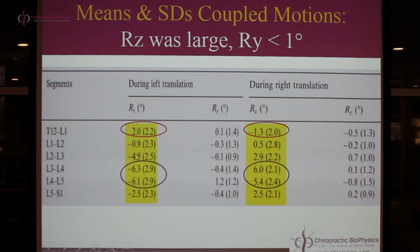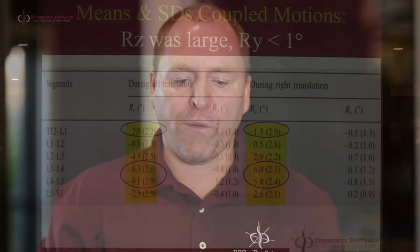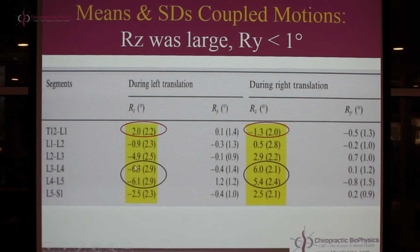L2, L3 is bending to the same side as well. It's bending approximately 4 to 5 times more than L1, L2. And then L3, L4 is also bending to that same side. If you notice, L3, L4 has the largest relative lateral bending angle. L4, L5 is really close to the same amount of bend as L3, L4. So in essence, what we're seeing is the L3 to L5 segment is contributing the primary magnitude of this displacement.